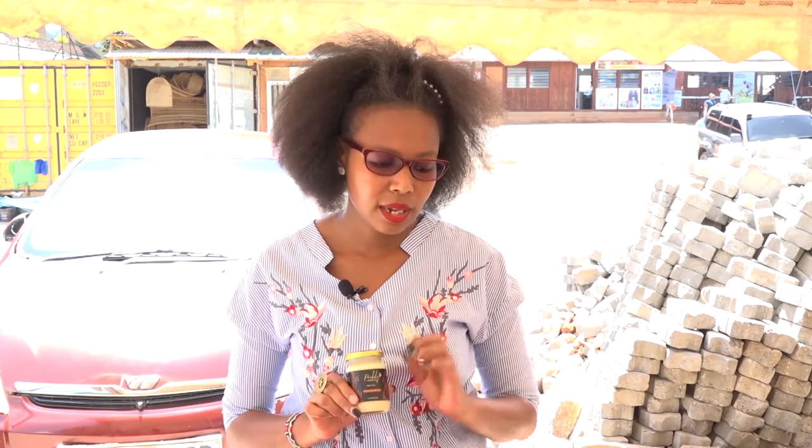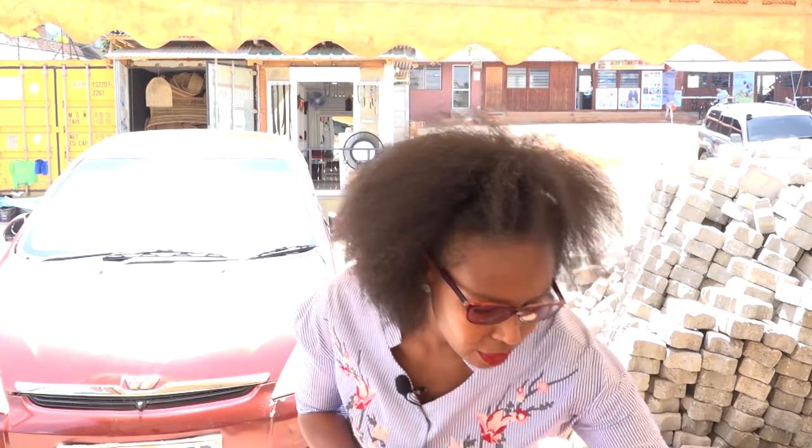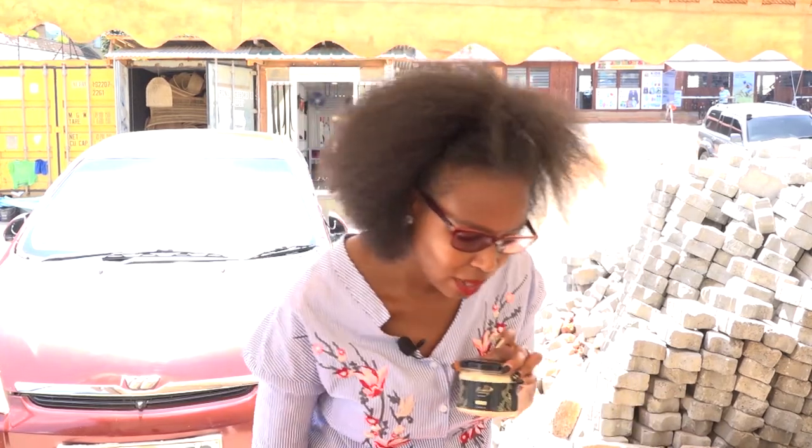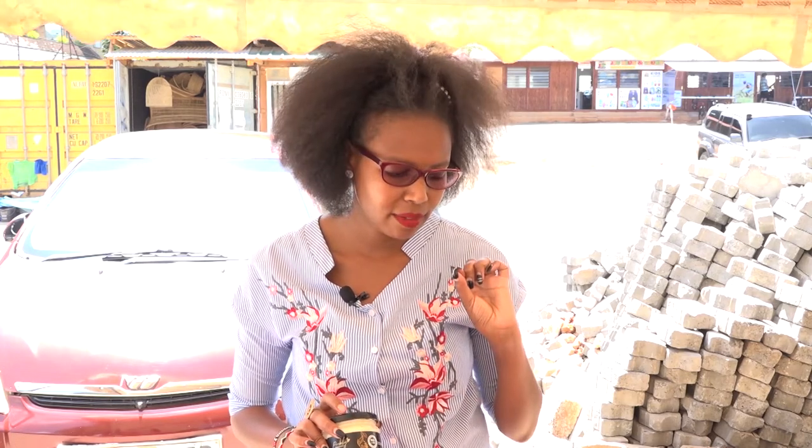We have them in different scents, which include vanilla. This is vanilla scented. We have sweet orange scented. We have coffee scented. There's also mint scented. It's a variety, so it's 4 scents. Apart from the scents, we have mango and the Essence for Life. We don't use fragrances for scents, but we use the essential oils to scent them.